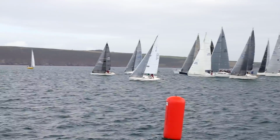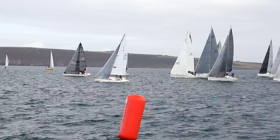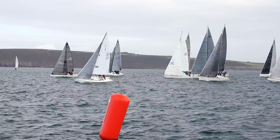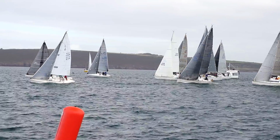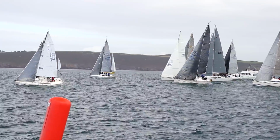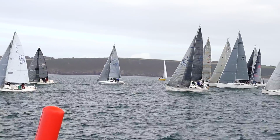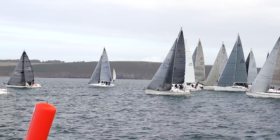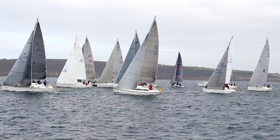You know, Largo, unfortunately, has got herself a little bit stuck in the middle of the fleet, and she can't accelerate. She cannot put her bow down. So that's really unfortunate for them. Really very disappointing. They can't get the boat going at all. They're completely stuck. And yeah, they really got to find a way out of there, but that's going to be difficult.